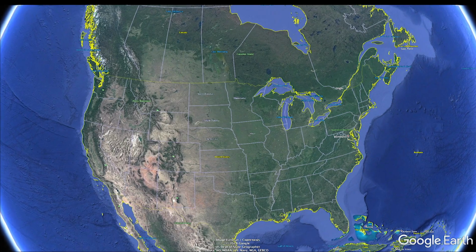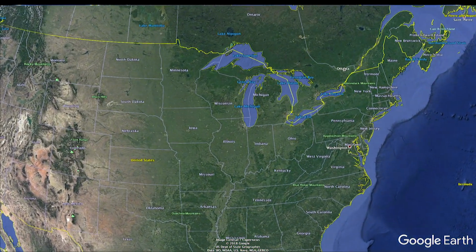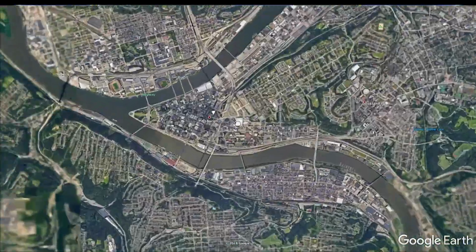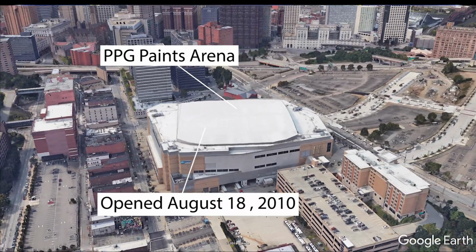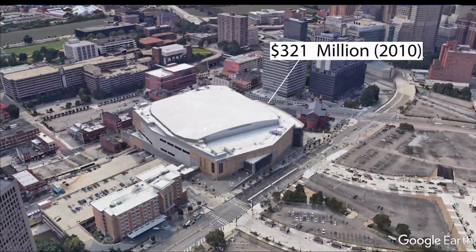Construction of PPG Paints started back on April 14, 2008, and it opened on August 18, 2010, at a cost of $321 million. It is owned by the Sports and Exhibition Authority of Pittsburgh and Allegheny County. The rink was privately financed, with the Lemieux Group paying $4 million a year and Majestic Star Casino, who agreed to pay $7.5 million for the first 30 years.